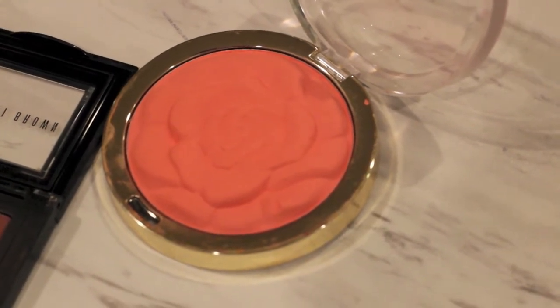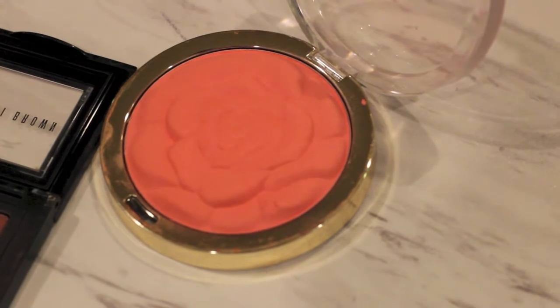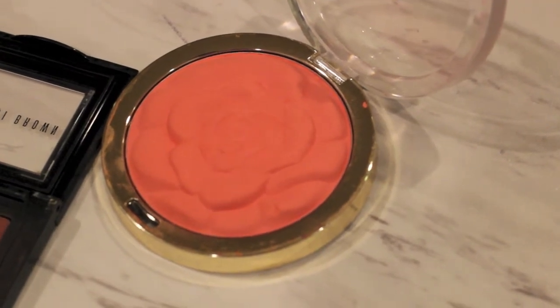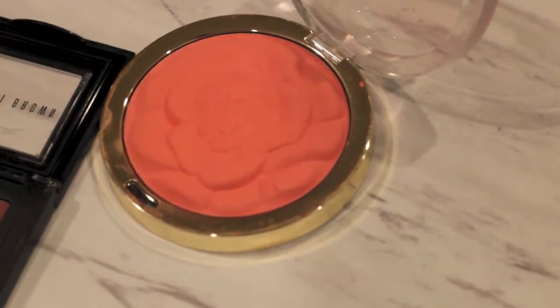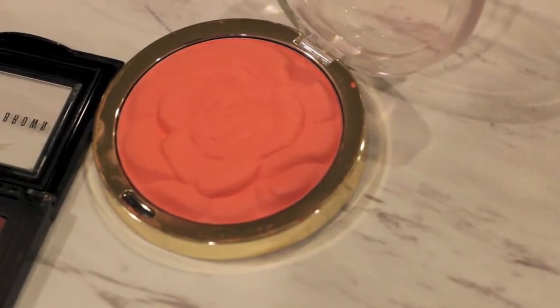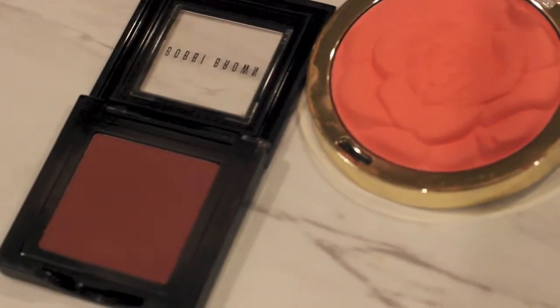I have two, I think, other coral blushes, including NARS Liberté, which is literally my favorite blush. And so I really tend to reach for that one more than I reach for this one. Anyway, we will not be throwing out this blush because, again, I'm going to keep it for my scientific experiments.